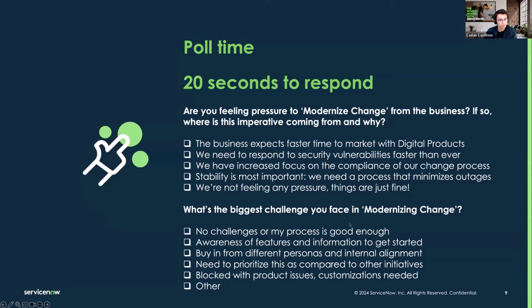Okay, share the results here. So like Dan said, a bit more equal results on the first question. Seems like stability is the primary driver for a lot of us on looking to modernize change, increase focus on compliance, and also the business expects faster change processing to innovate more quickly. In terms of challenges, the two largest challenges for the group are getting buy-in, internal alignment. We hear that a lot, and also awareness of features. So hopefully that one will definitely be addressed in today's session. All right, Dan, back to you.